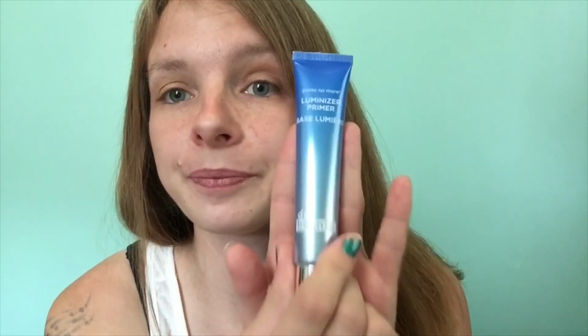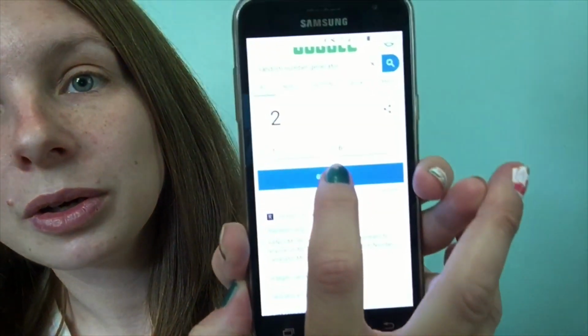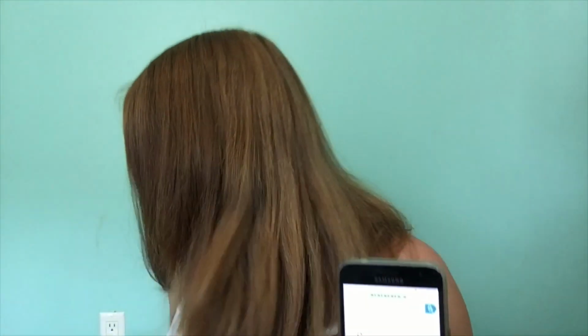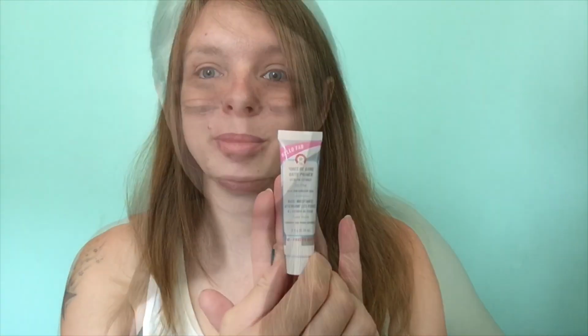This is by Dr. Brandt Pores No More Luminizer Primer. So that one. And then number 6, I really like this one as well. This one smells really good too. It's watermelon. This is by First Aid Beauty Pores Be Gone Matte Primer. So now let's pick which one to use. Number 6. So First Aid Beauty Pores Be Gone Matte Primer. Kind of put a little too much on.